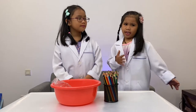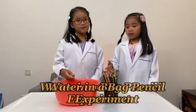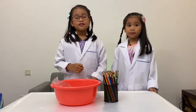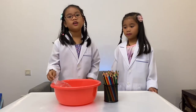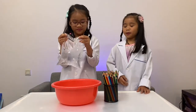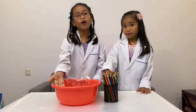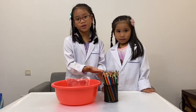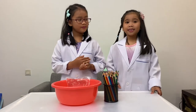To do another kid science experiment. It's called the water in a bag pencil experiment. We only need a few materials today. They are water in a Ziploc bag, a water basin or water tray, and pencils. Make sure they're sharp. Let's get started.